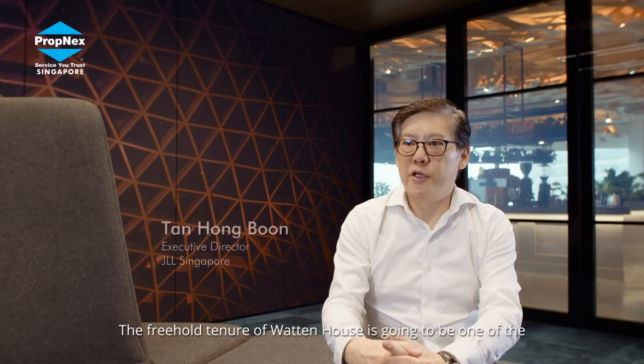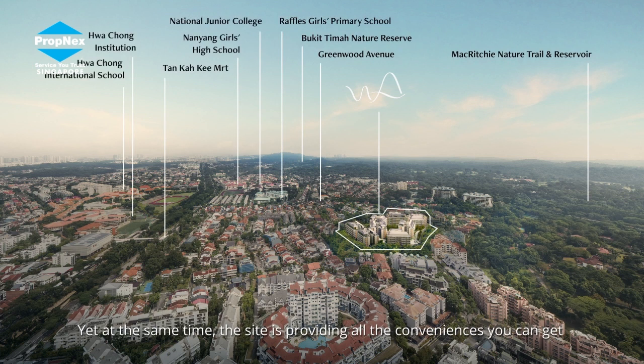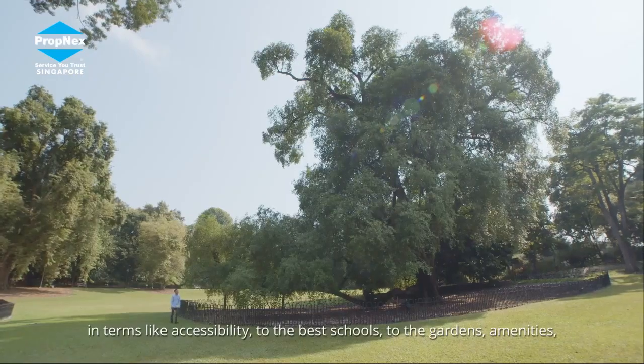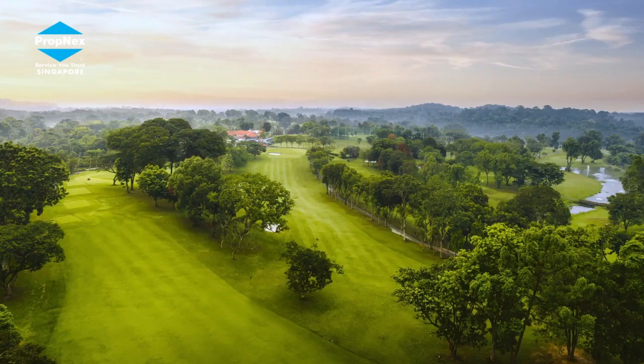The freehold tenure of Watten House is going to be one of the attractive factors for the wealthy. We are looking at preservation of their wealth. Yet at the same time, this site is providing all the conveniences you can get in terms of accessibility to the best school, to the gardens, amenities, and shopping facilities in the nearby Bukit Timah area.